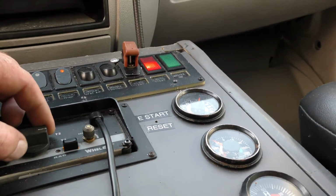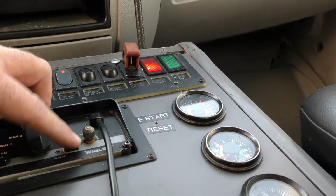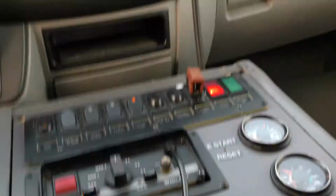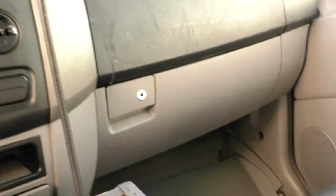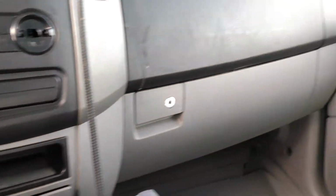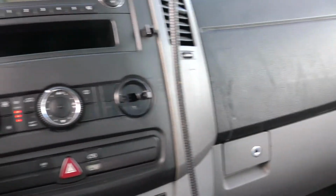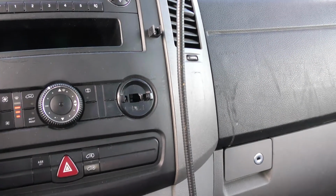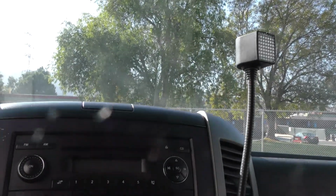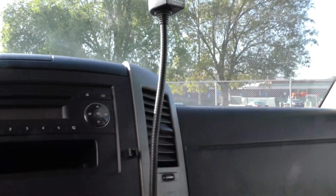Whale, yelp, and then air horn. The PA is down here. Oh, that's too high. Let me turn it down. Testing. There's people looking at me across the way, so I don't want to get too crazy with that, but all that stuff works.